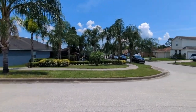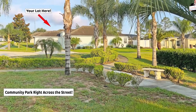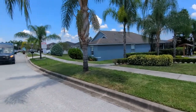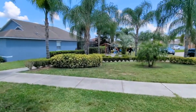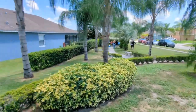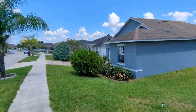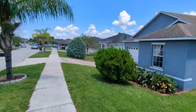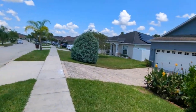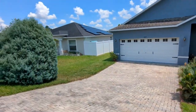You can see this park is only one house away. So it's almost like an extension of your front yard. Gives you extra green space. It's nice to have that breathing room inside the subdivision. This is a small subdivision with no through traffic. So all the people coming and going now, just a normal Saturday afternoon, everybody out and about.